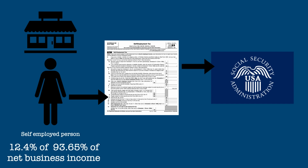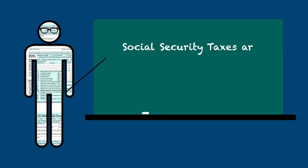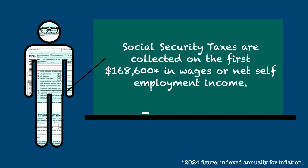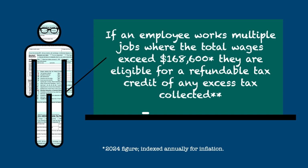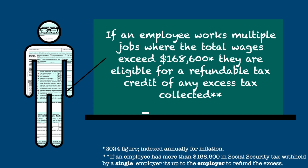Social Security taxes are collected on the first $168,600 in wages or net self-employment income. If an employee works multiple jobs where the total wages exceed this amount, they are eligible for a refundable tax credit of any excess tax collected.